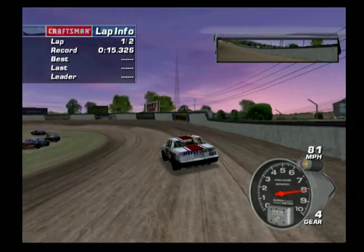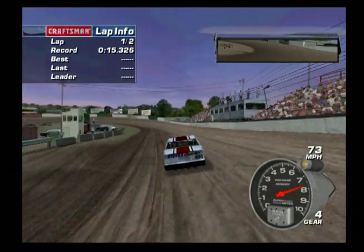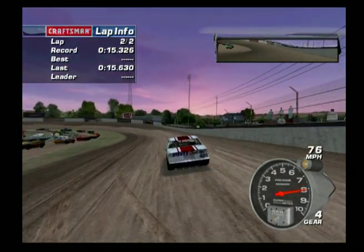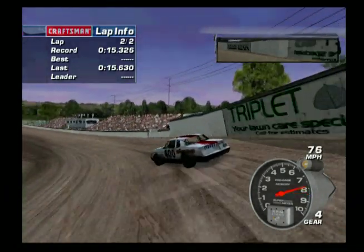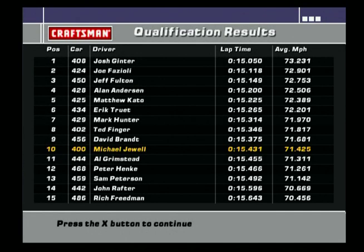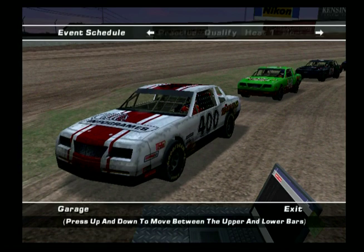Alright, so let's see. We actually have 2 laps to get something done here. So let's see what kind of lap times we can pull off. Drifted out way too far. That was actually going to be a pretty good lap, too, if it wasn't for that. I got through 1 and 2 really good on that lap. It's going to result in us being mid-pack, too, which means we're going to be starting right on the fringe of making it to the A-main in the heat.